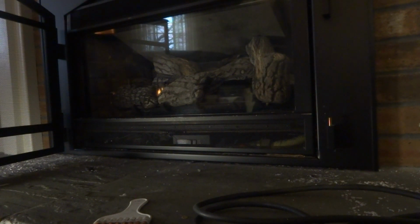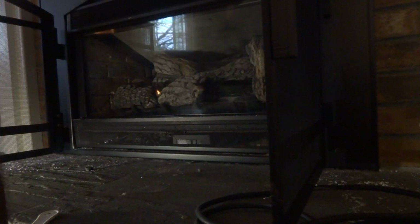Vacuum job. Yeah, so just cleaning the glass alone makes it look a lot better, right? Yeah, absolutely. A thousand times better. And then you could just operate it through that switch. I mean, at least it works.